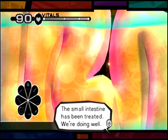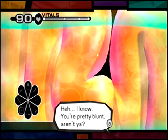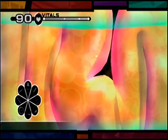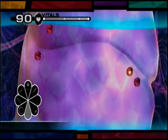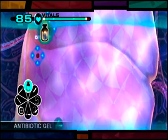Small intestine has been treated. We're doing well. Don't relax yet. We still need to treat the lungs. I know. You're pretty blunt, aren't you? Get ready to shift the focus of the operation. I found small tumors in the lungs. Prepare the laser.